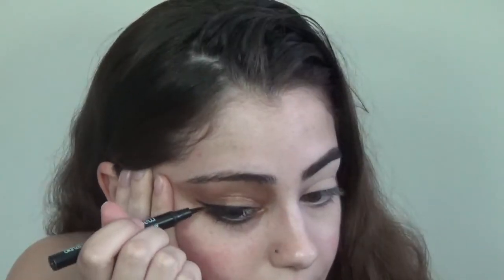I would just start at the base of the lashes instead of going to make the wing and then bringing it in. I would start at the base of the lashes and then coat my whole lash line, and I would make sure that it was straight, and then I would just flick it out like that, and then it would always look like that, and I was like, why does it always look curved? I didn't realize that I should start at the end and then work my way in, and always by the time that I went to make the wing, the felt tip would run out of ink.